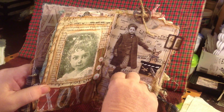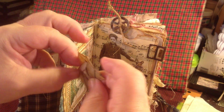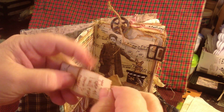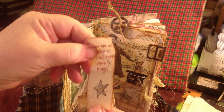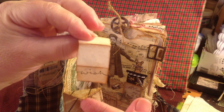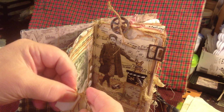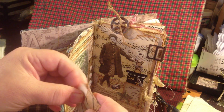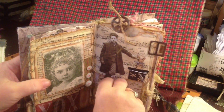star, chipboard. Yeah, there you go. And down here's a little pocket with a little tiny envelope, and that's made out of pattern paper. And inside it says, "You are as close as I will ever come to magic." And there's a star on that side, and it says "Wish" down at the bottom. And that fits back into this little envelope, just like that. There we go. And this goes back here into this little tuck spot.